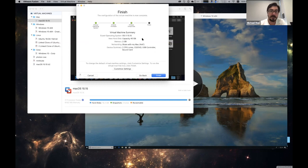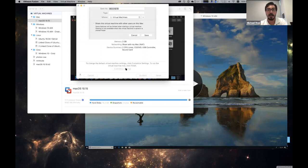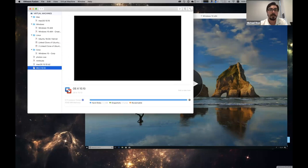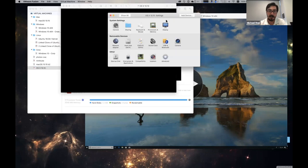And then it gives us a bit of a summary. By default, we pick some options for you. So for Mac, 40 gigs, 2 gigs of RAM, and 2 CPU cores is what we allocate. So we'll say, okay, customize it. We have to save it somewhere. By default, we put it into your Documents Virtual Machines folder, or say just into your home virtual machine folder. And once it's there, now we get the settings.